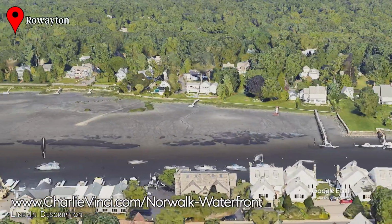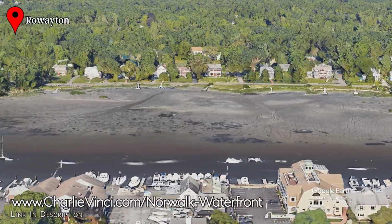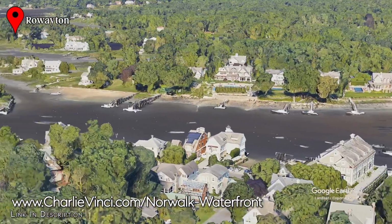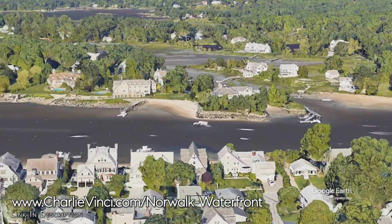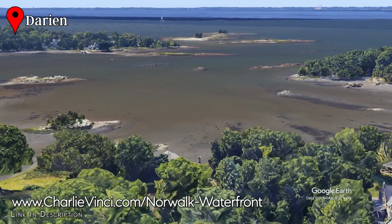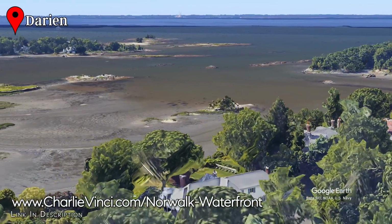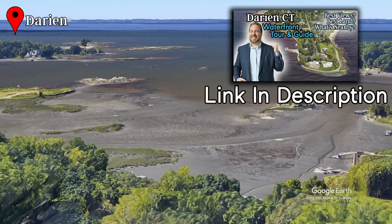Views to the east are over the 5 Mile River to the neighborhood of Tokeneke and Darien. The Google Earth footage shows the harbor at low tide, and although the water is shallow on the Darien side, the Rowayton side is much deeper and suitable for large boats, as you can see. The shallow water in the Darien neighborhood of Tokeneke creates a unique island-like feel with some stunningly beautiful scenery. If you're interested in seeing all that Tokeneke has to offer, check out our Darien waterfront tour.